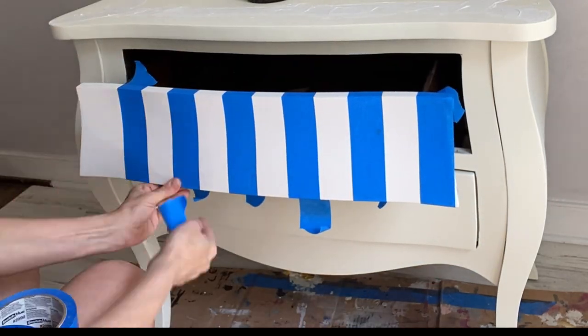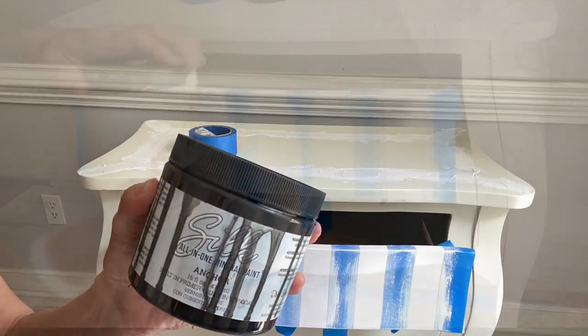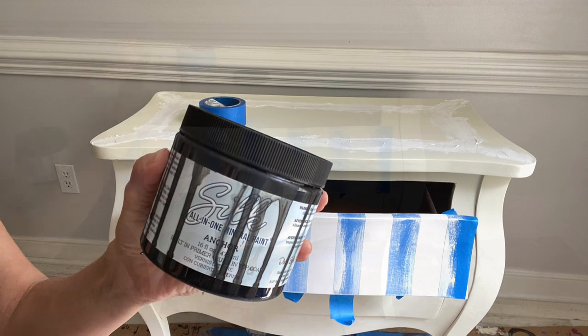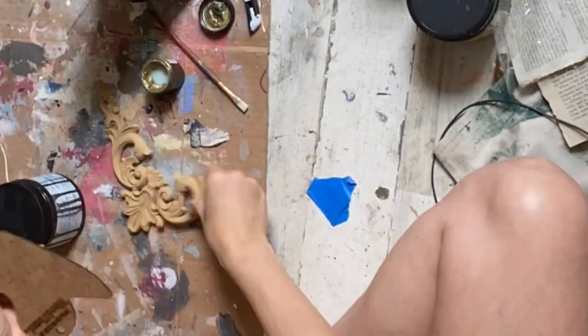So using an extra piece of tape, I laid out my pattern and put that painter's tape down. Then I came back in with the original color, which is Cotton. This way I'm going to cover those masking tape lines so when I peel this tape off, they will be beautiful and clean. I then use my Silk paint in Anchor for nice black and white stripes.